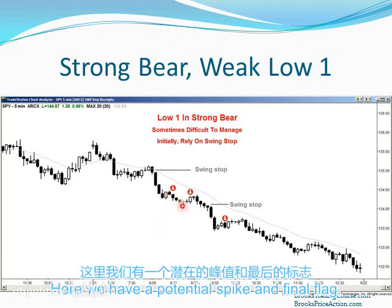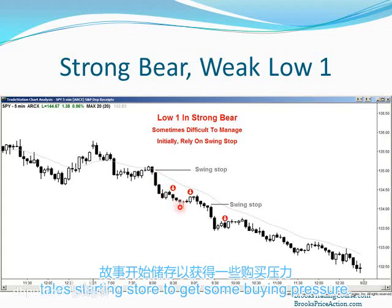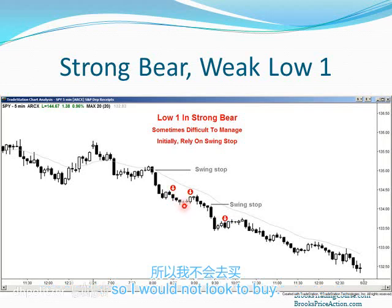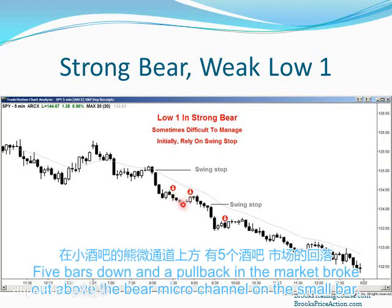Here we have a potential spike and final flag, 1 bar final flag. The move down here, small bars, tails, starting to get some buying pressure. This is not a strong buy signal, so I would not look to buy. But here we have a bear microchannel, 5 bars down, and a pullback.